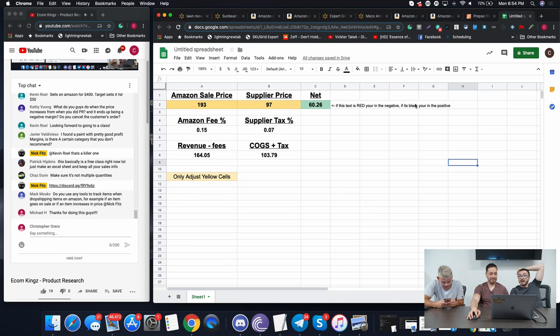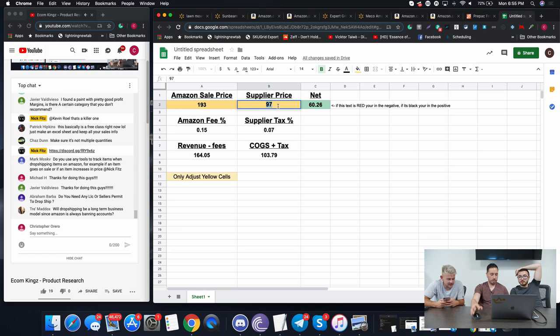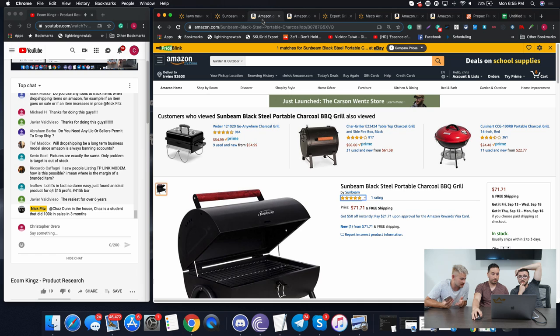So that's $60. Now let's go to the next one that we found. $49.99, I'm just gonna put 50, and 71.71. Chaz said, make sure the item on Amazon doesn't have multiple quantities compared to the one you found on Target. This is a big tip. If on Target the quantity is really one item, and on Amazon it's a four quantity or something, you still make money, I think.